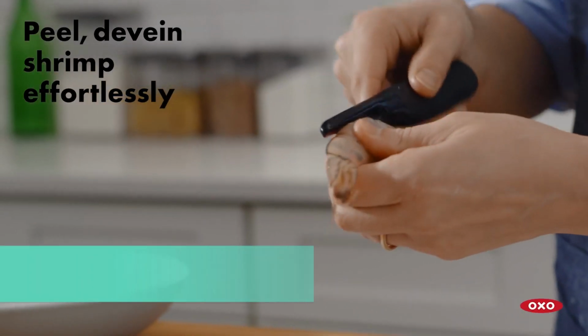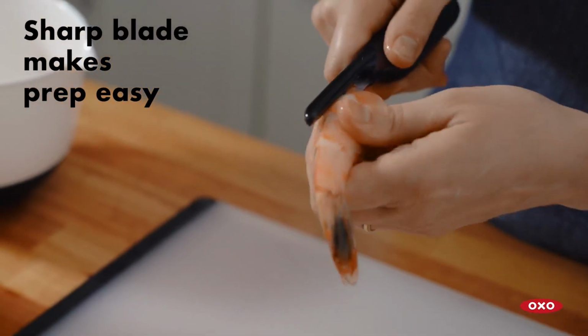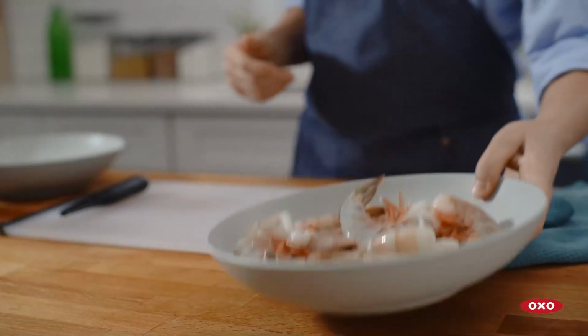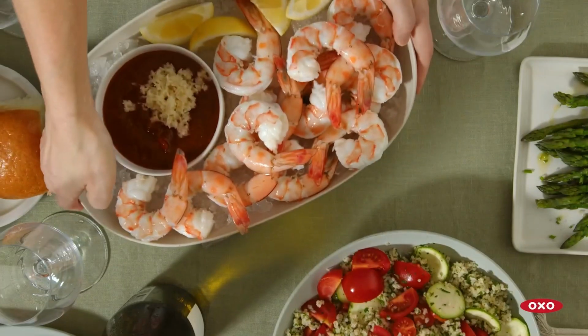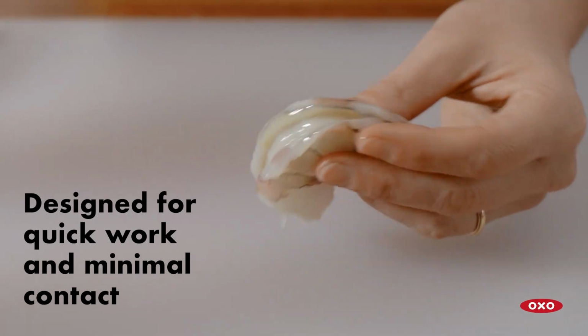Peel and devein shrimp in a single swift motion. The OXO Shrimp Deveiner features a sharp, stainless steel blade that glides through shrimp effortlessly. Its plastic guard protects your hand, and the ergonomic handle is non-slip even when wet. Whether you're prepping shrimp for a feast or a simple dinner, this tool makes it fast and easy.